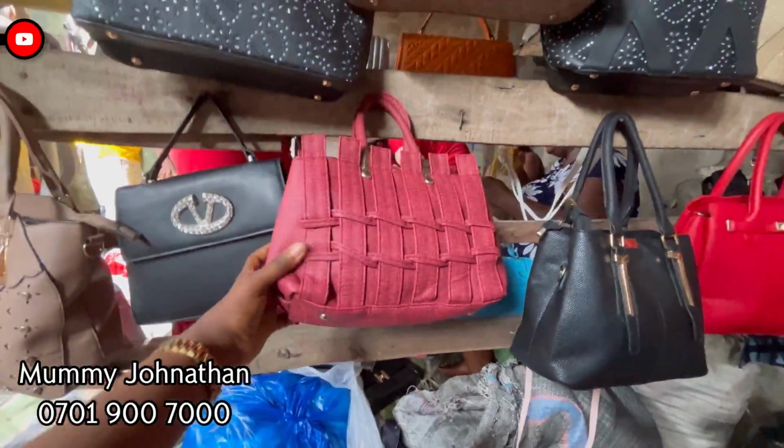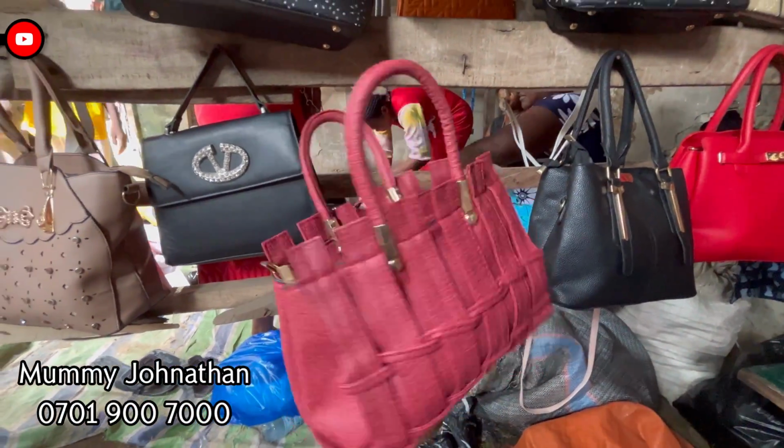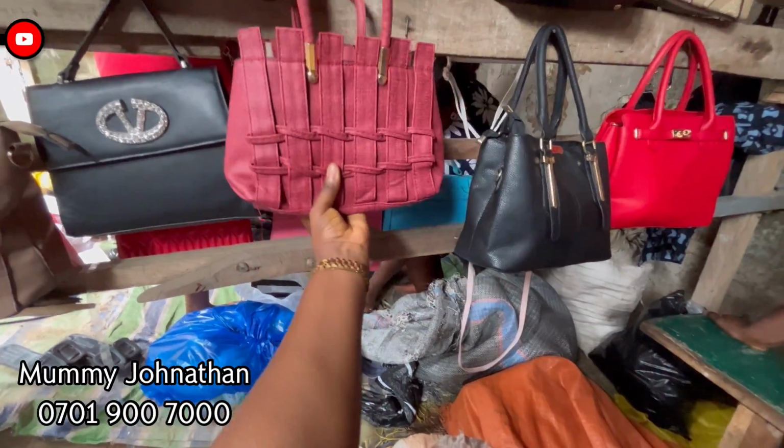Okay. This one too is nice. How much is this one? 2,500. Guys, these bags are so affordable. This is 2,500 naira. And the color.